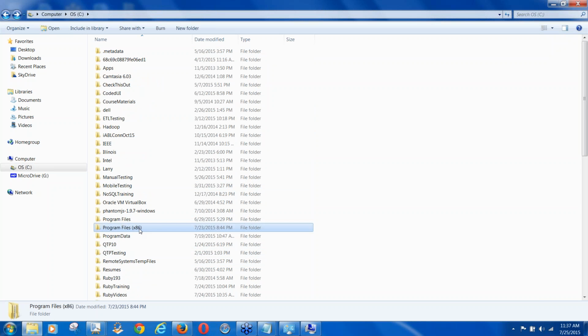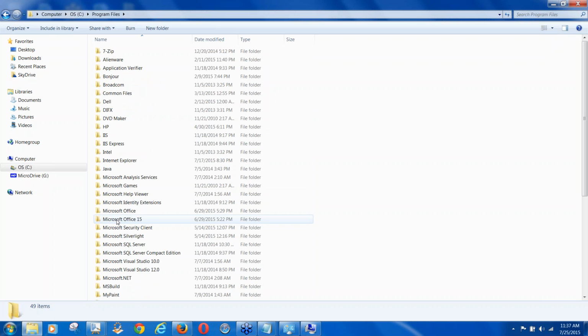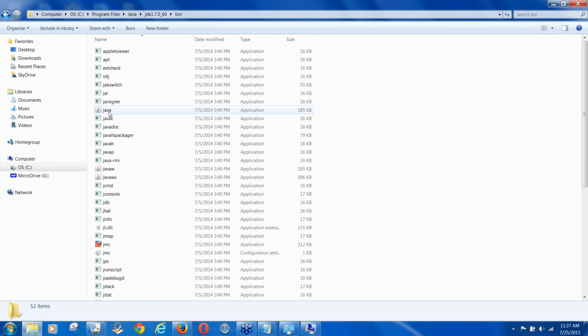x86 is 32-bit, and this is 64-bit. And if you go in here and see if Java is there, yeah, sure, Java is there. And Java JDK 1.7 is there. So if you go in here, inside here there's a bin directory. Inside the bin directory is your Java, right? So this is your path.